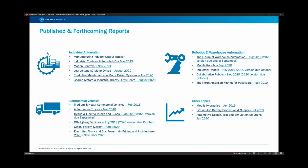This is a quick list of the reports that we've published so far. I think probably the most important for this particular presentation is the top left corner. It gives you a little bit of context into what we cover in our expertise in manufacturing. As I said, I've dealt with low voltage AC motor drives and predictive maintenance. The two definitely overlap pretty heavily, and we'll get into exactly how they overlap, but those are the two areas that I primarily focus in.